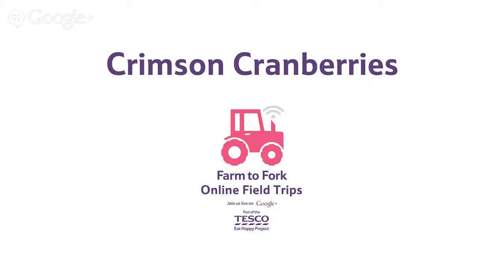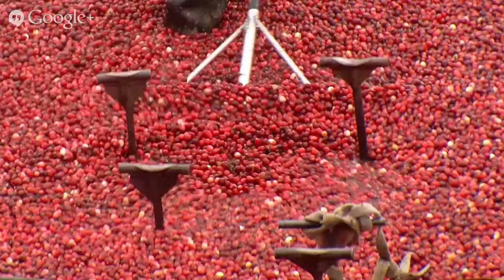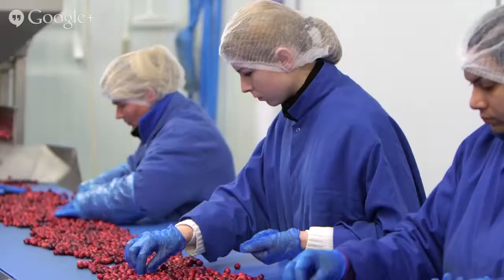Cranberries, cranberries. Crimson cranberries. Juicy. Cranberries, cranberries. Let me introduce you. Eat them fresh or eat them dried or put them in an apple pie.